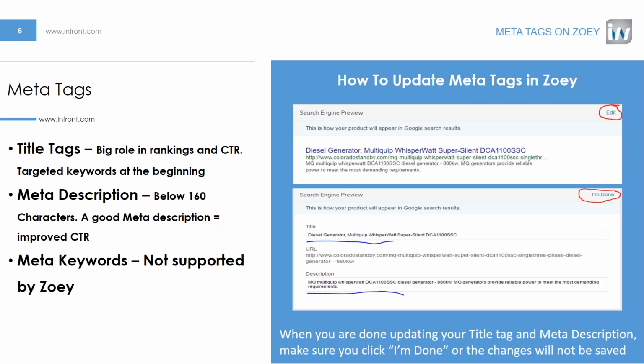The last part is meta keywords, which is not supported by Zoey. So I'm not sure if anybody out there is still trying to work with the meta keywords, but I know within the majority of the SEO community, they've been labeled outdated, and a lot of search engines and a lot of places just do not support them at all anymore due to the past history of keyword stuffing. It was a huge opportunity in the past where sites and people were just stuffing all the keywords that they want to rank for within their meta keyword tags.